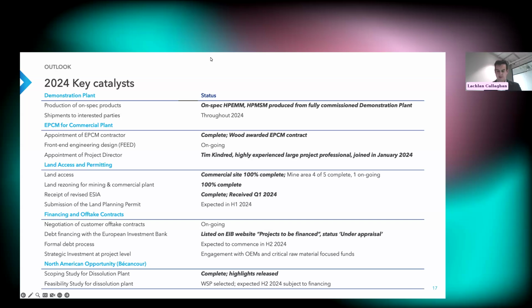Absolutely. We answered this slightly before, but what progress has been made, and with James Fraser in particular, what's the importance of his role with the offtake agreements? From his character and his history, how has he been successful in closing these deals?